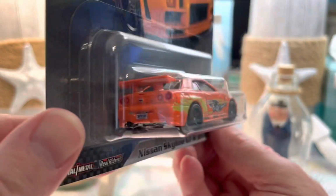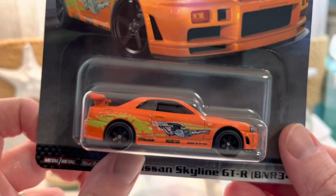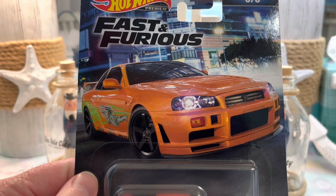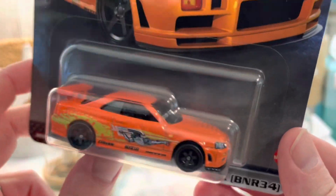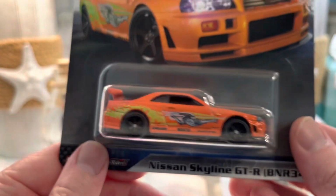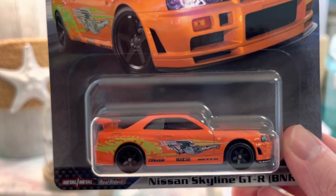Not a big fan of this car, we all know that, but again, a completionist, and I had to pick it up. It's actually really not that bad after I picked it up and took a look at it. I like the color. I'm not a big fan of those wheels. Me personally, I think I would have gone with some chrome rims of sorts, but that's just my opinion.